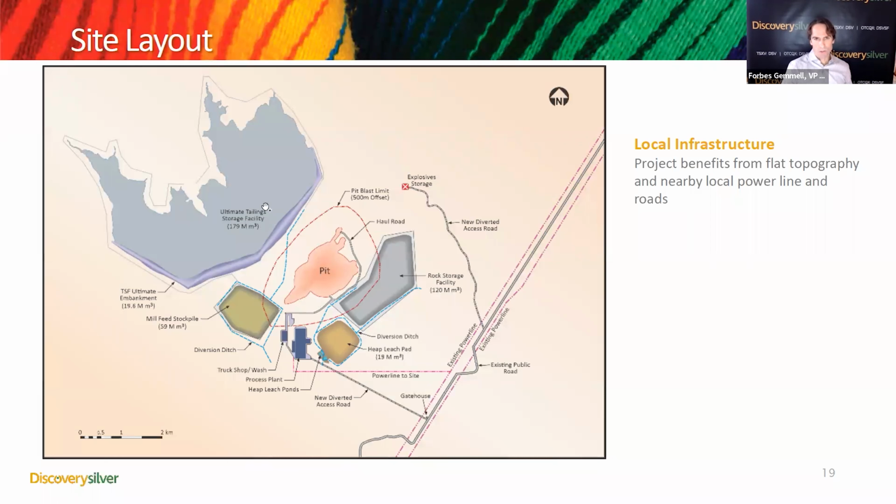We're assuming conventional tails for this study, but we'll be doing a trade-off as part of the pre-feasibility study of dry stack versus conventional. And obviously, as we all know, there'll be ESG benefits from dry stack in terms of a smaller footprint and lower water consumption. So we'll take a closer look at that as part of the BFS.